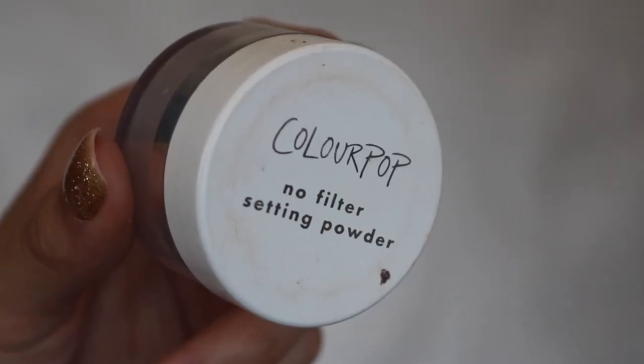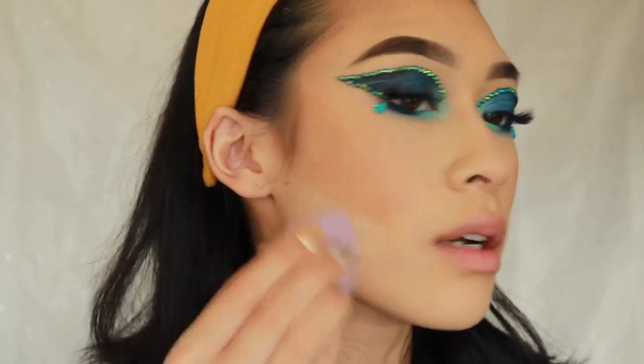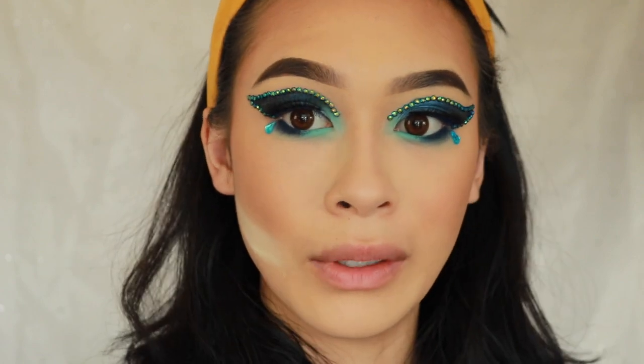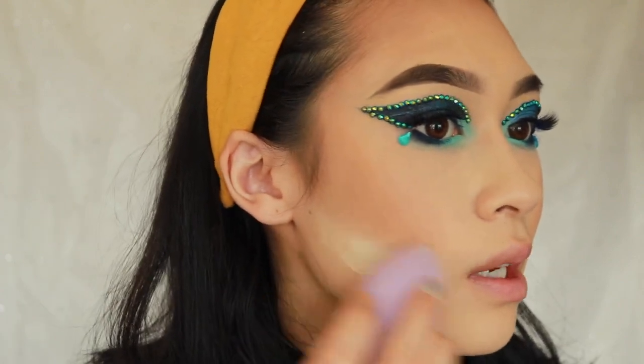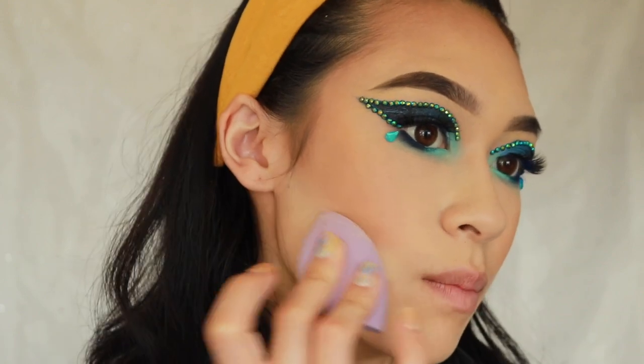With my ColourPop translucent powder, I'm actually going to bake my cheeks down here, because that got a little crazy, got a little wild. So we're gonna go ahead and do a little fixture in this department.